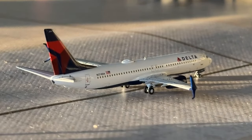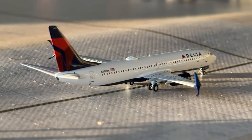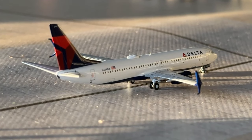Let's go ahead and get these taxiing aircraft while we're over here and in a decent spot. This Delta Airlines 737-800 with the Scimitar winglets is taxiing in after its flight from Salt Lake City, Utah, which is 3 daily. So definitely plenty of frequency there.